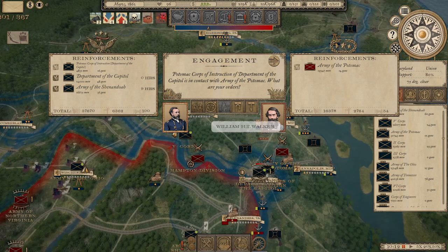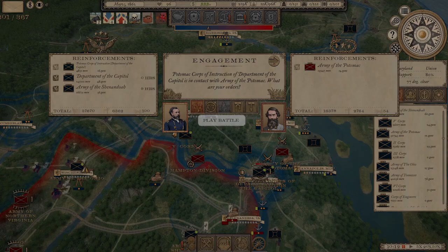Now, I have to fight and win this battle. I have to. I've got no choice. So I'm going to do that. I hope that my very poorly led and poorly equipped Department of the Capitol will be able to hold off until Wilcox arrives.